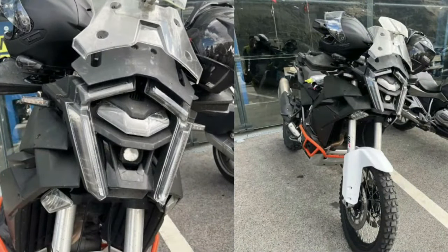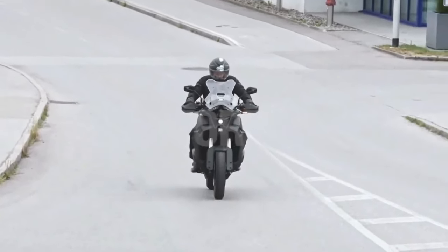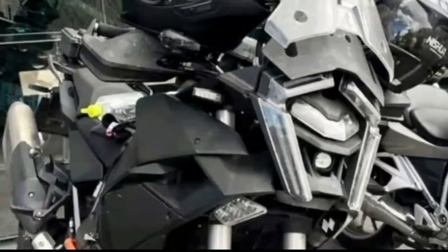And speaking of glass and rustling, on the prototype photograph, there is also an additional deflector on the upper part of the windshield, certainly useful for some tests.